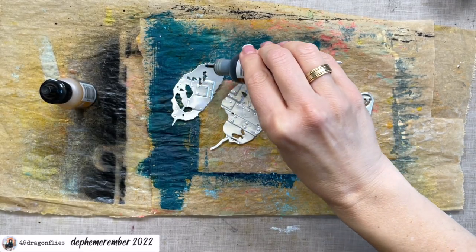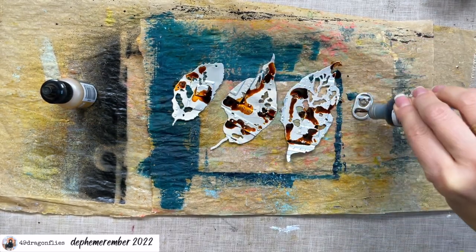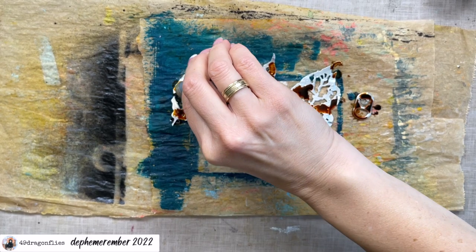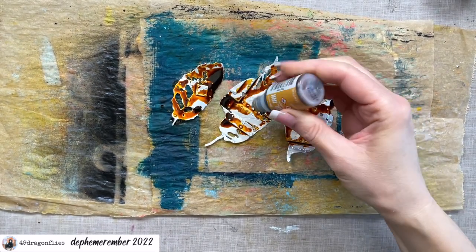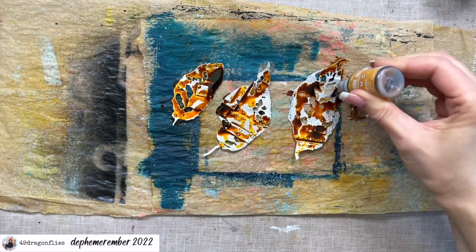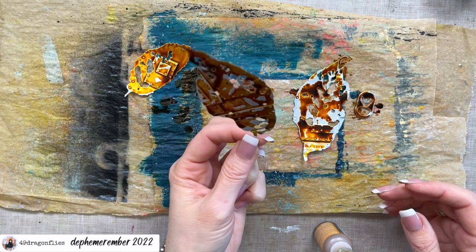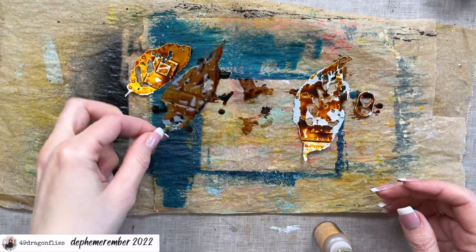So I'll just put it on top. And then the lighter one, which is the butterscotch. Although here you cannot tell the difference actually at all. That's a bummer. I don't think it's necessary that I cover all of it, but I think most of it I want colored.